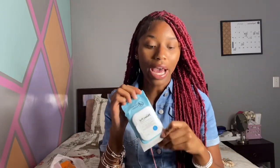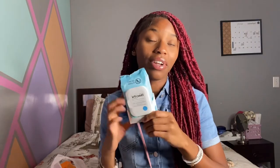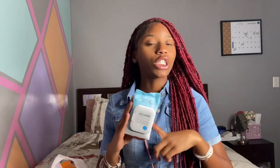Next up is something new. I wanted to try the Honey Pot Sensitive Wipes. It's like when you use the bathroom, you do number two, you want to clean yourself so you can be as clean as possible. So I decided to try the Honey Pot Wipes. I've never got these before, but the TikTok reviews and YouTube reviews were giving them 10 out of 10. So I want to try them for myself. And if you ever use these, please let me know.